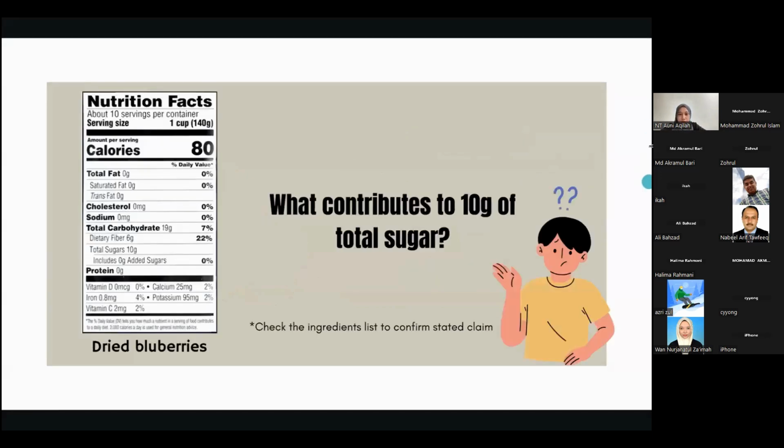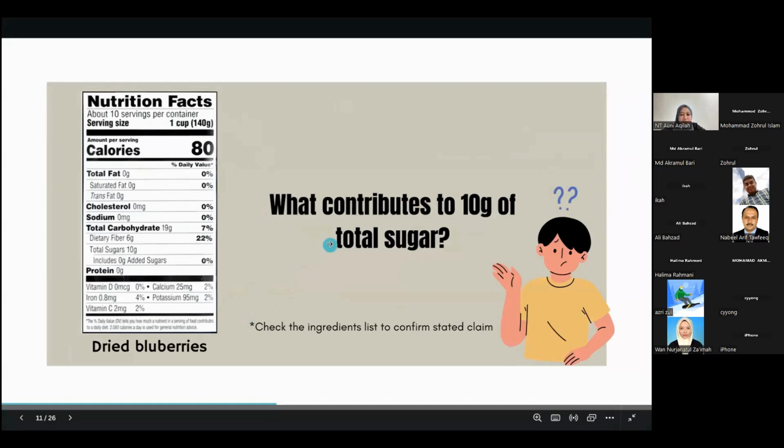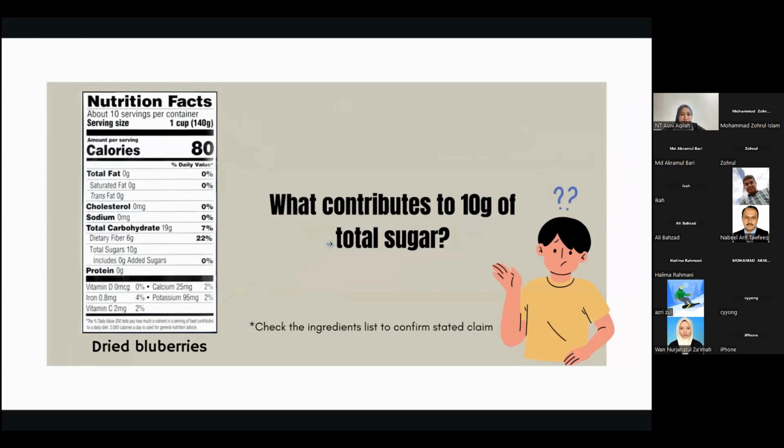So if you see things right here, what do you think contributes to the 10 grams of total sugar right here? Although this is actually dried blueberries, do you guys have any idea what actually contributes to this 10 grams of total sugar? You can put your answer in the chat box as well.